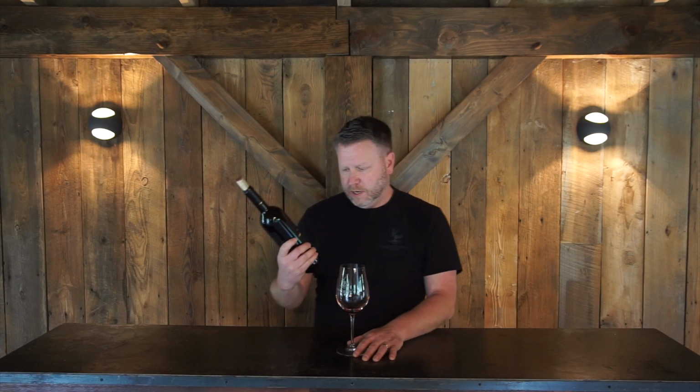Let's go ahead and shift gears to red. We're going to start with one of our 3 Bordeaux blends that we do. This is the lightest, most approachable of our 3 Bordeaux blends. This is our Melange. This is the 2018 vintage, which was a little bit lighter vintage than the 17 or the 19 before and after it.